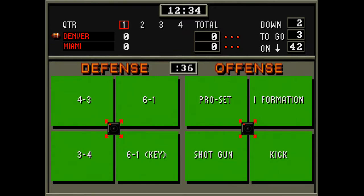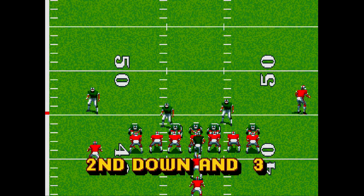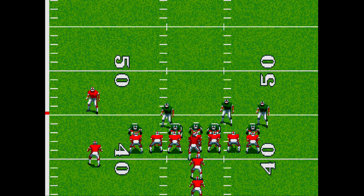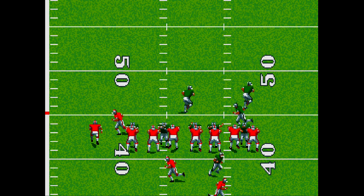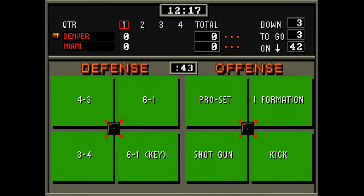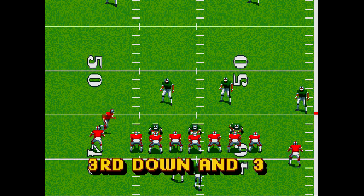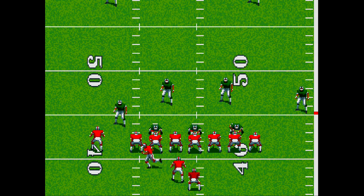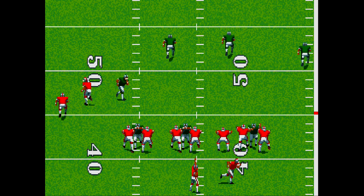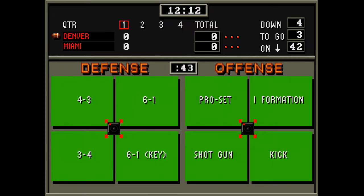Let's see why they're favourites now, because this isn't going too well. It's got to be a run this time, surely. Go for an outside run. As usual, I'll cover the receiver just in case. Right, now it's stick or twist time. I'll go 3-4, just in case he goes for a pass. Yeah, he's going for a pass. Oh, nearly an interception. So I'm going to get the ball back, as I'm assuming he'll punt it.